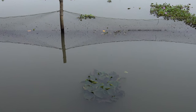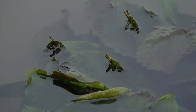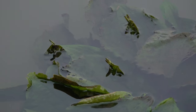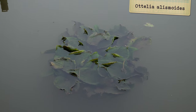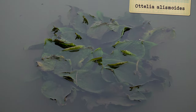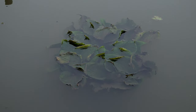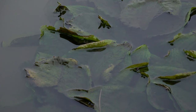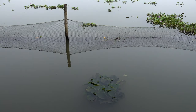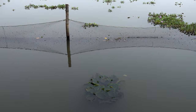Here is a big specimen of Ottelia alismoides. It is a totally submerged species of the Alismataceae, and it is characterized by these cup-shaped leaves, always partly folded upwards, and it has only the flowers emerging above the water. It's a very variable species, and it's quite common in standing waters of Southeast Asia and Asia globally, tropical Asia, of course.